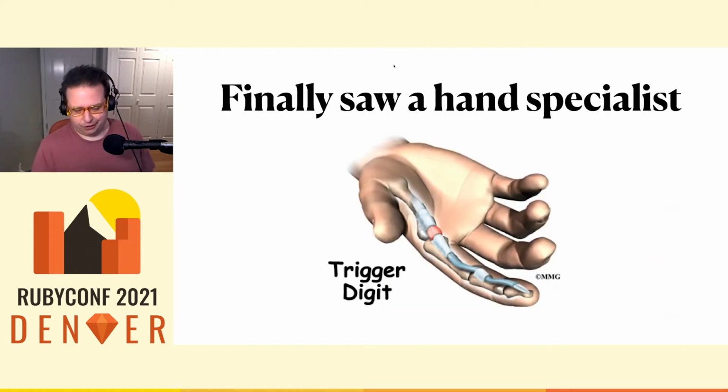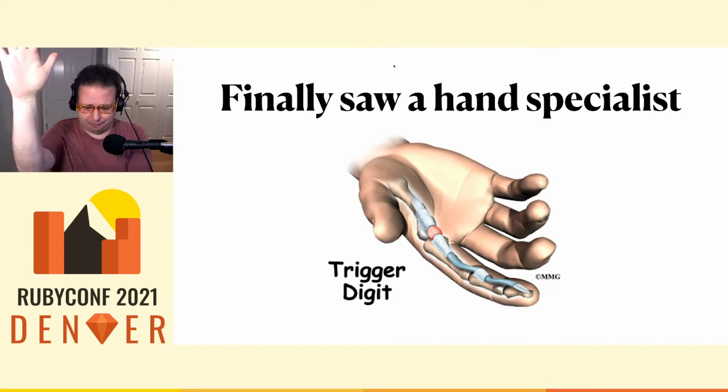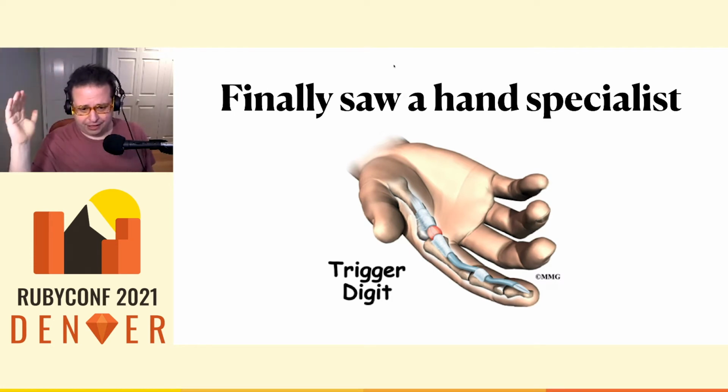He said, well, you have a trigger finger. So the way this works is that there's a tendon running through your finger and actually all the way down your arm, all the way out almost to the shoulder, which is the flexor tendon. That's what's shown in this diagram. And when you bend your finger, it acts like a rope attached to a pulley, and the muscles pull the tendon back. And the tendon's supposed to glide across this thing, which is literally called a pulley. It's the red part in the diagram.